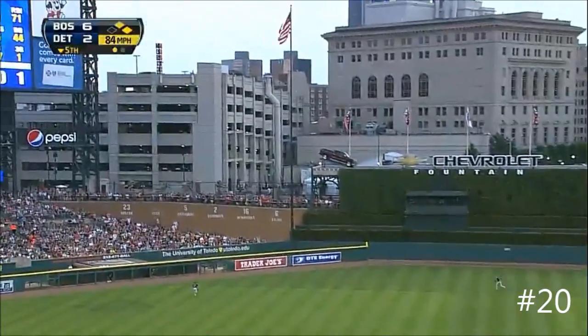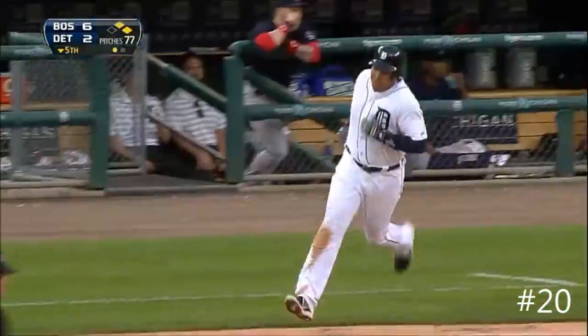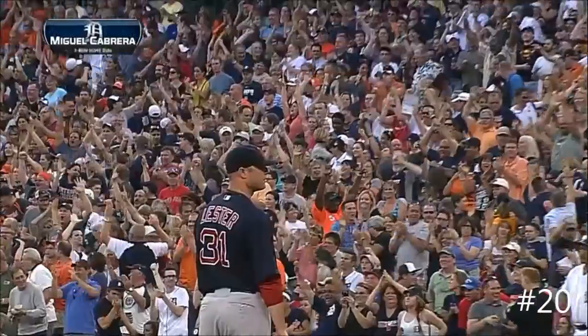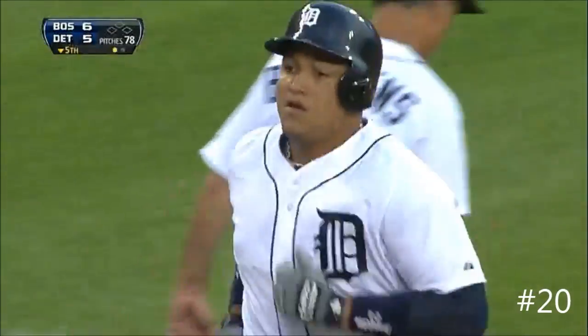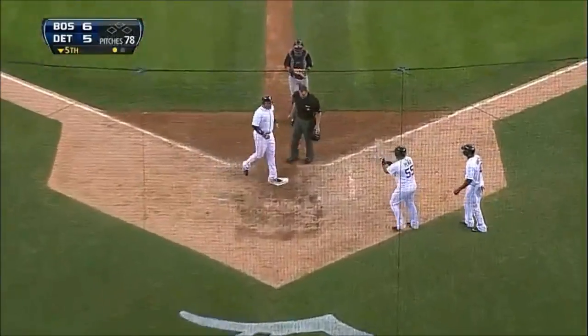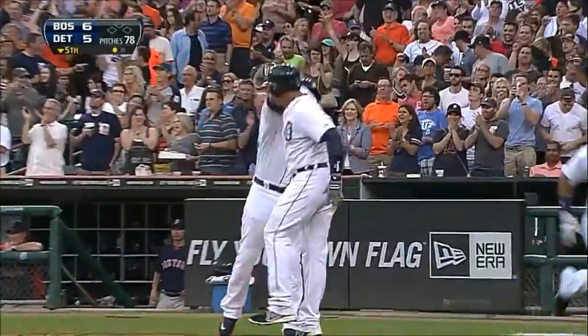Driven left field, way back. Nava to the wall, big fly. 6-5 game. Cabrera comes through.